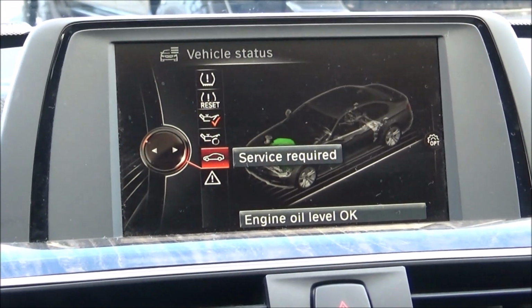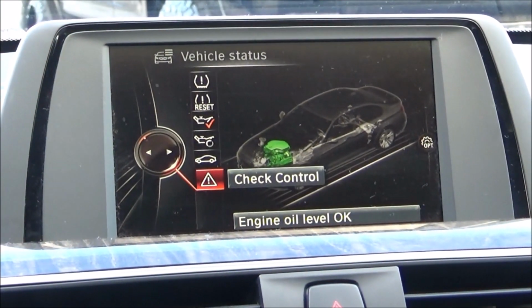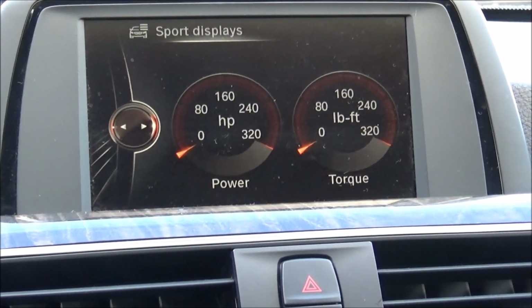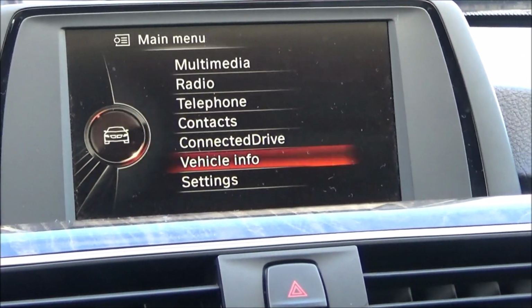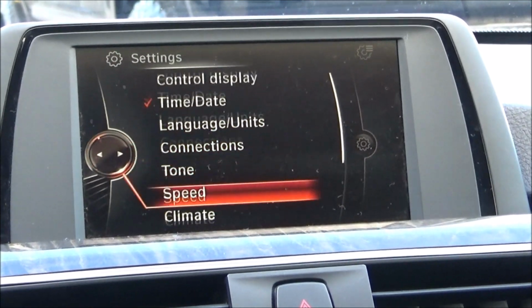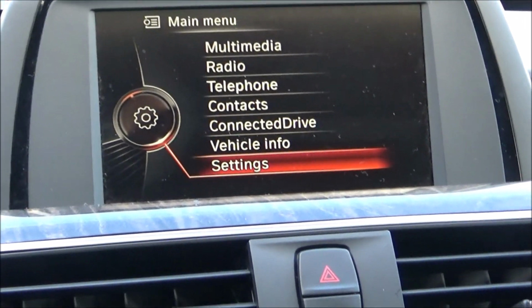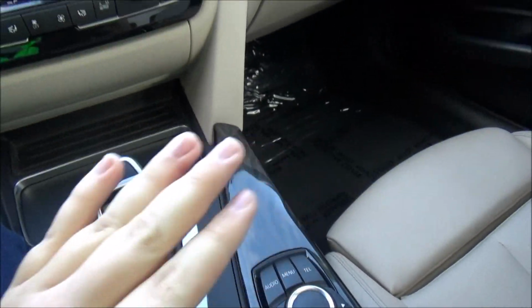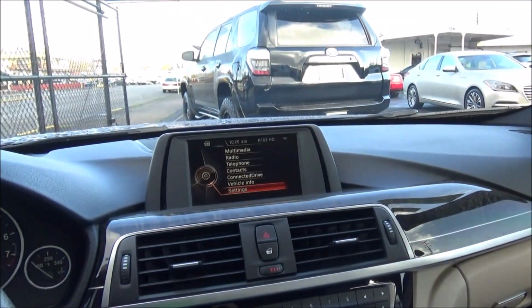there's your oil level, any service you might need to do, sport displays, now these are cool, auxiliary gauges for your horsepower and torque instant, then all sorts of settings. All sorts of system settings. I think it's actually quite simple. It's very straightforward to use with this knob. You can scroll with it, push down. So, pretty intuitive system for not being a touchscreen.